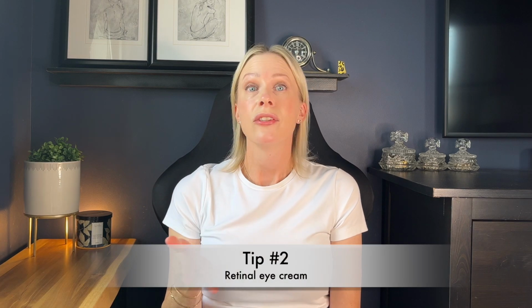Now onto my second tip for targeting eye wrinkles, and that is using a retinoid around the eyes. Now, I prefer to use a retinoid that has been specifically formulated to go around the eyes. When I use the retinoid on my face and bring it up around my eyes, it actually really irritates my eyes. It's just not formulated well enough, I guess, for the delicate skin around my eyes.